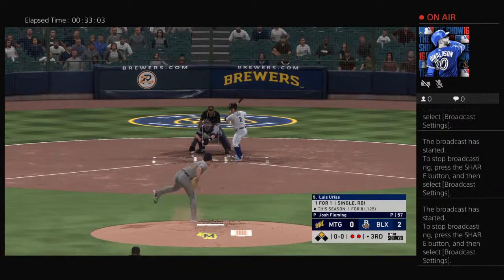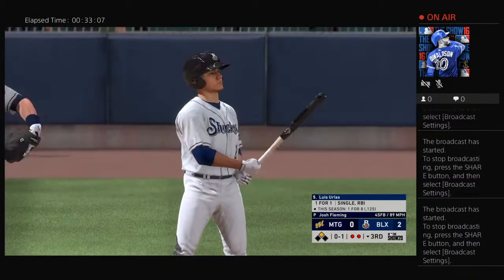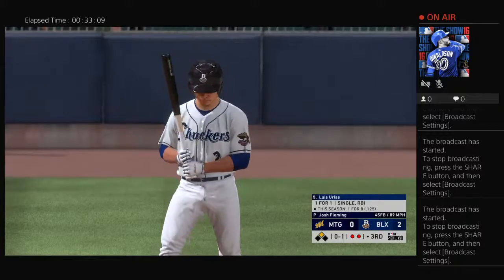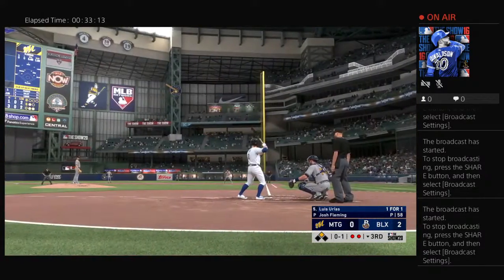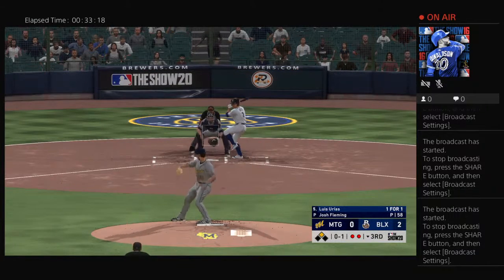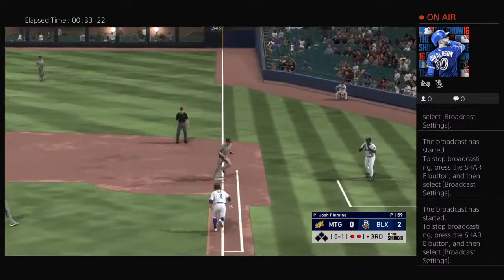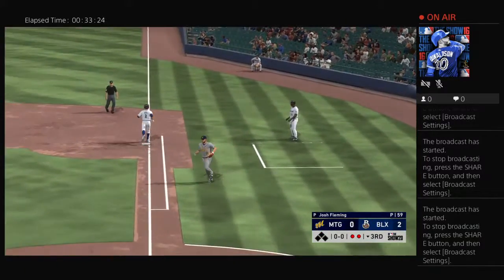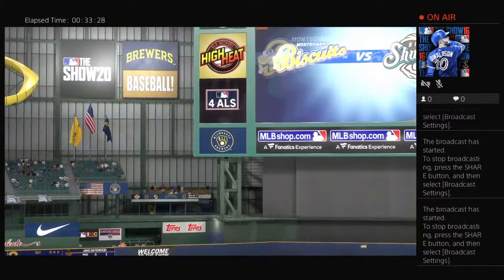Into the box now, Luis Urias. As he'll take a look at a strike on the outside corner, it's 0-1. Runner in scoring position with 2 gone. Oh, 0-1 count, and the pitch. This is on the ground over to first. And nothing will cover the 2-out double as the inning is over. Danger averted following the 2-out double.